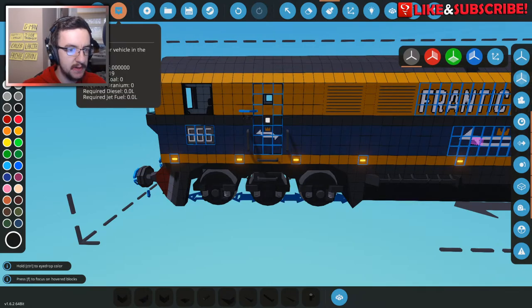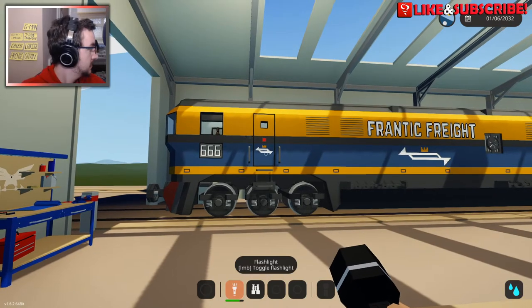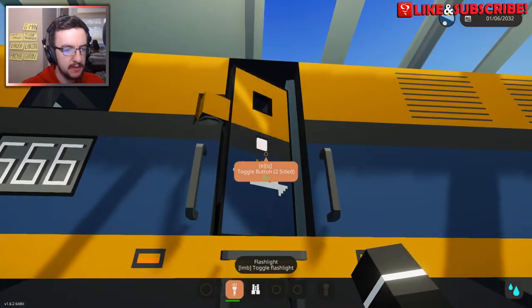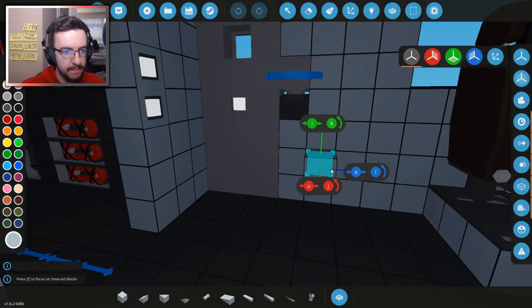Right. Spawn it in. Yeah. Nicer? I think so. Does the door still work? Yay. Yeah.